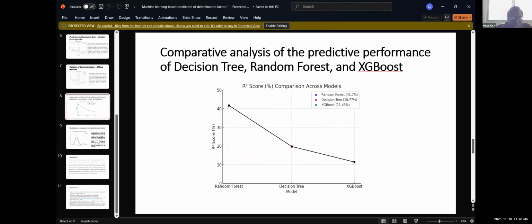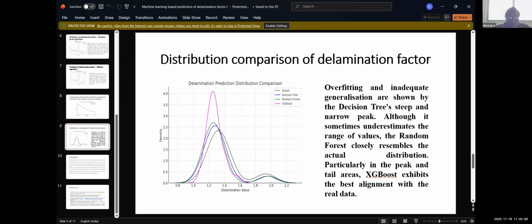In the next slide, I have shown the graph, ma'am. It shows the R-square comparison across the models: random forest, decision tree, and XGBoost. Then the distribution comparison of the delamination factor. Here the overfitting and inadequate generalization are shown by the decision tree's steps and narrow peaks. Although it sometimes underestimates the range of values, the random forest closely resembles the actual distribution. Particularly in the peak and tail areas, XGBoost exhibits the best alignment with the real data.